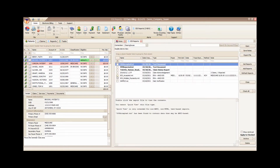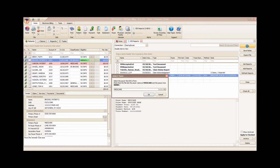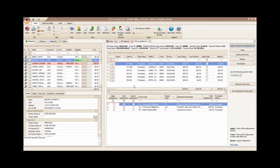Other reports that we can get from our clearinghouse integration, of course, is enrolling in the 835 remittance, and see that and do auto posting right in the program. So we can open that one up and parse it out to the payer and match it up to the claim ID and claim invoice that went out originally when that claim was sent through the clearinghouse portal.